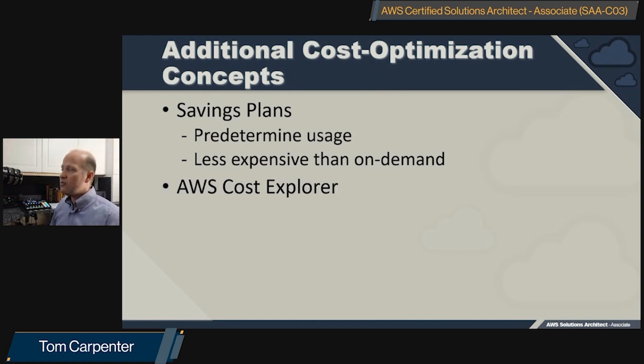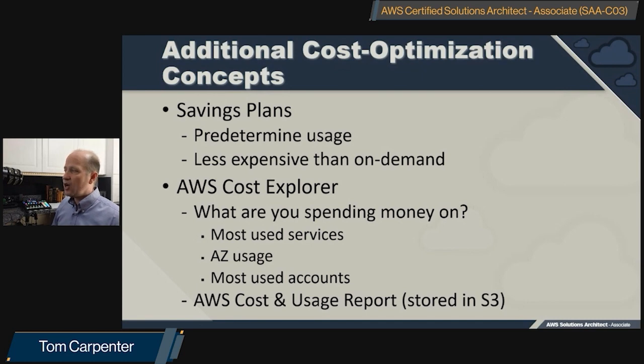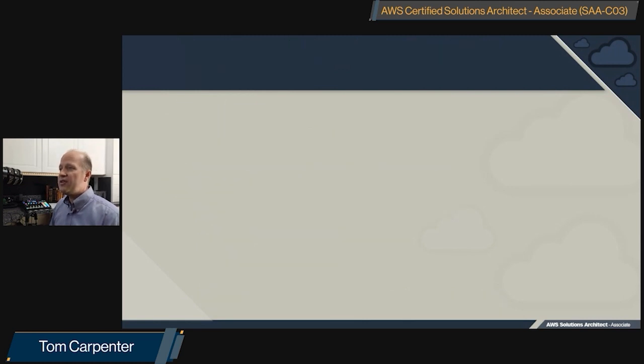You also have the AWS Cost Explorer, and it tells you what you're spending money on, right? Most used services, availability zone usage, most used accounts, these kinds of things. And then finally, you have the AWS Cost and Usage Report. Now, this is something that's stored in S3, and it's going to break down your cost and usage into great detail so that you can analyze that to find out where your expenditures are going and possibly implement some appropriate optimizations.